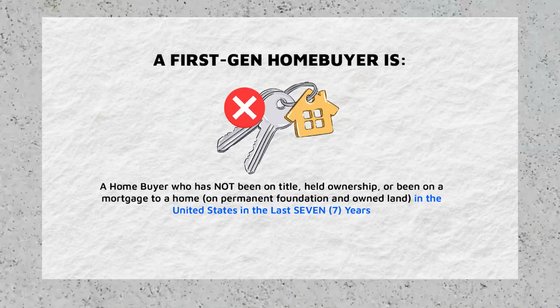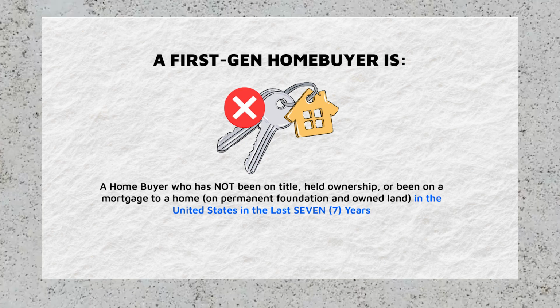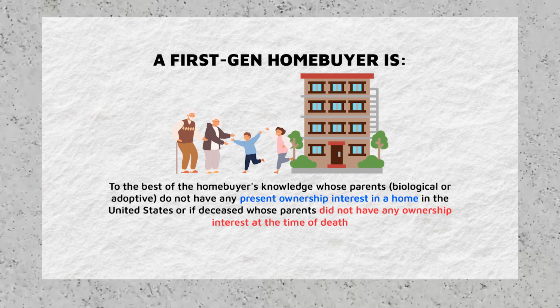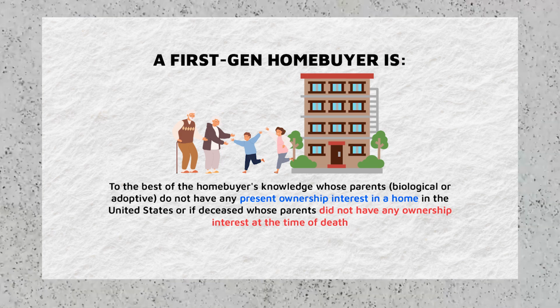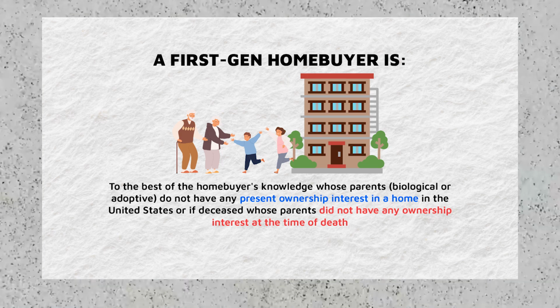The first component of a first-generation home buyer is a home buyer who has not been on title, held ownership, or been on a mortgage to a home on permanent foundation and owned land in the United States in the last 7 years. The second component is that, to the best of the home buyer's knowledge, whose parents, biological or adoptive, do not have any present ownership interest in a home in the United States, or if deceased, whose parents did not have any ownership interest at the time of death.